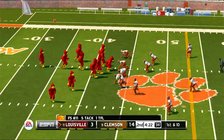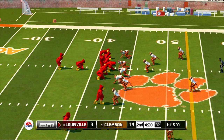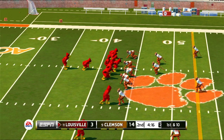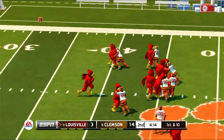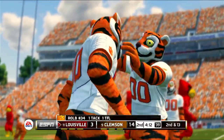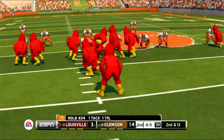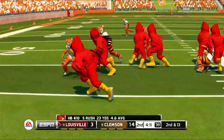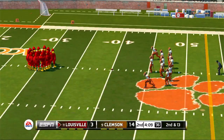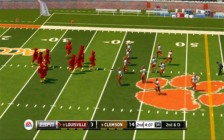Now they go to the run, and he's tackled in the backfield for a loss. Well, the question now is, how will they respond after losing a couple on that run? Second and 13 coming up here. Ball on the 40.